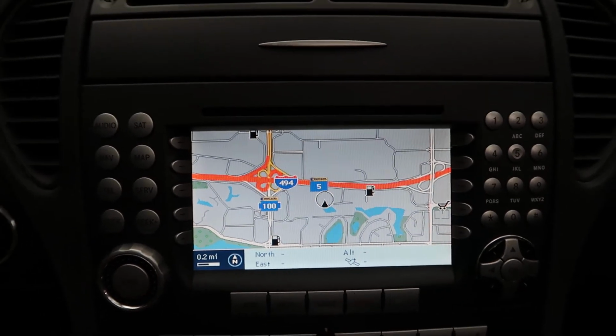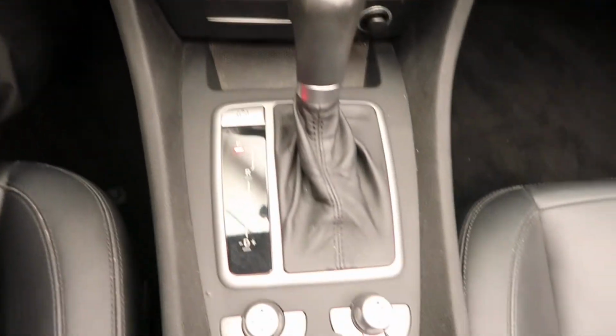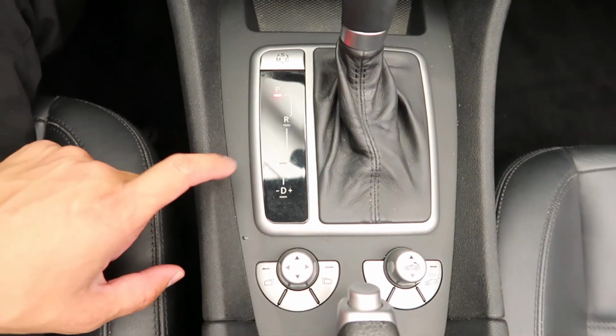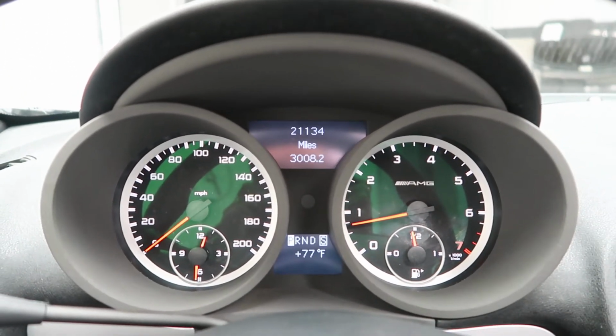Heated seats. Ventilated neck scarves. Dual climate controls. Our button for retractable top. Mirror adjustments. Automatic transmission. This AMG has very low mileage, 21,134 miles. Carfax and service records available online.